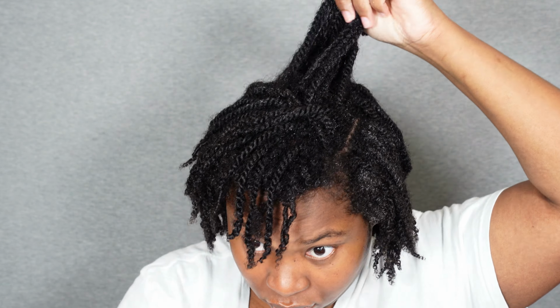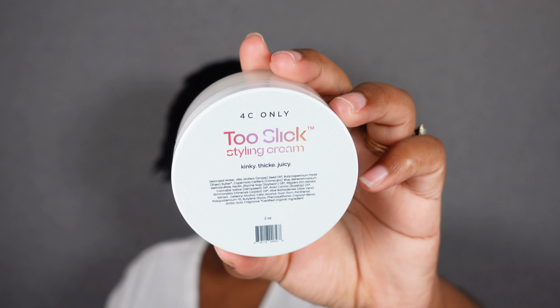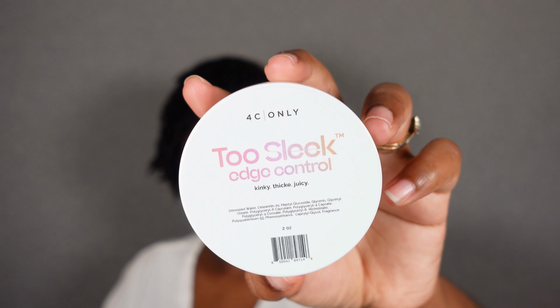If you're looking for a great winter collection or winter product, these products are going to be a gem for you. I'm telling you, the styling cream locks that moisture in. It really does. It's super thick and rich with butters and oils. It's going to leave your strands juicy, shining, and soft. So, like I said, I am restyling, so I'm just going to reinstall these twists and try to get a little more time with this hairstyle.